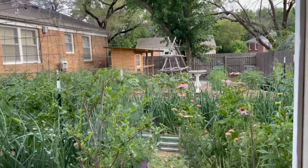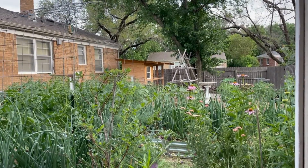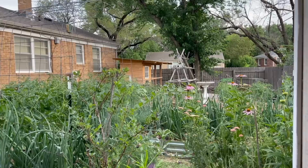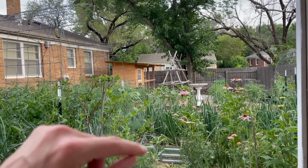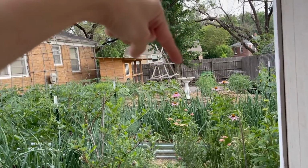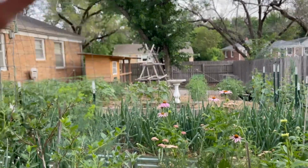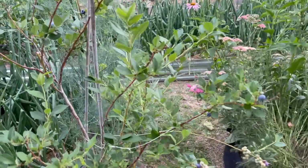As we move on, this is probably one of my favorite little spots at the moment, visually, of the garden. I just love this little angle of the chicken coop. You can see the echinacea and the yarrow. You got the A-frame trellis, the bird bath, which was also new. I added it a few weeks ago when I painted the door. It's been lovely. I love the bird bath. Either way though, let's go over all the stuff over here.